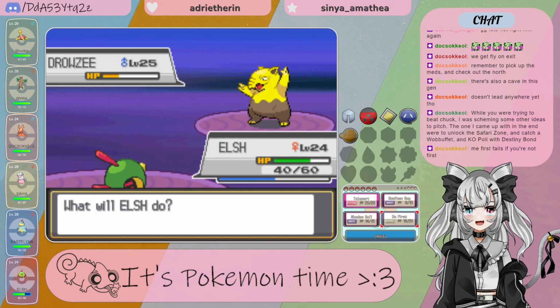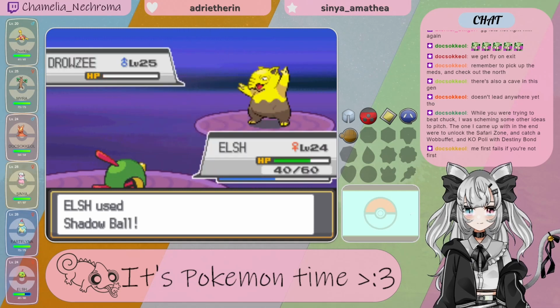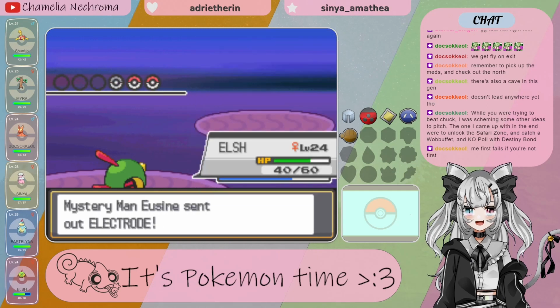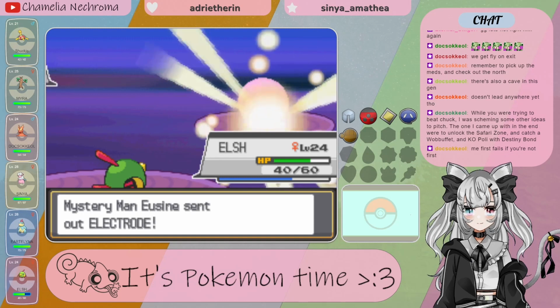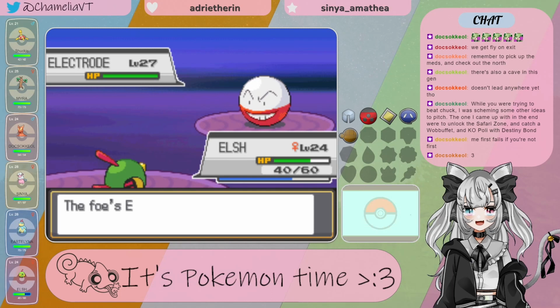Hey, we're no longer disabled, so we can kill a Shadow Ball. Convenient. Should help a bit. Alright, so after this we can... How many Pokemon does he have? He only has 3. Electrode. Don't have a good count of Electrode. Guess we can just confuse Ray again.